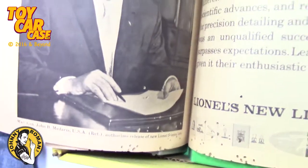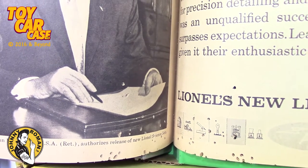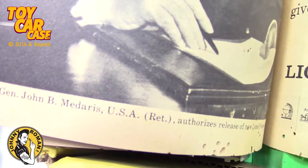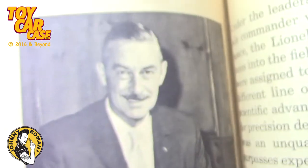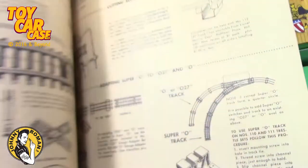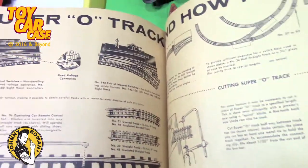Here he is. John Glenn. Or General B. Meredith. USA. Major General. And he's promoting the science sets. Those are all Lionel science sets.